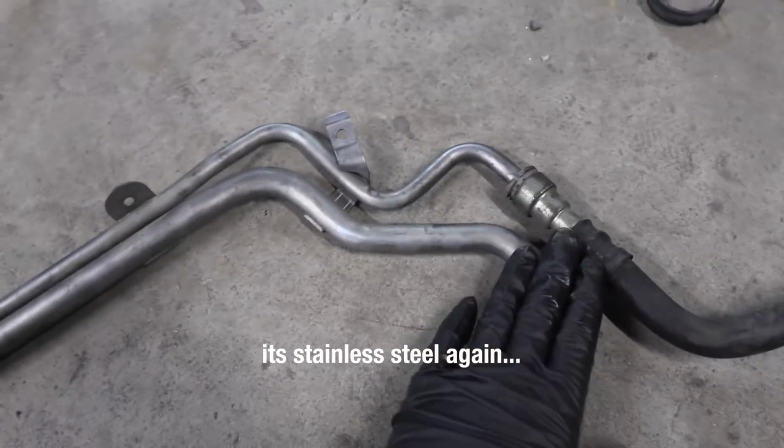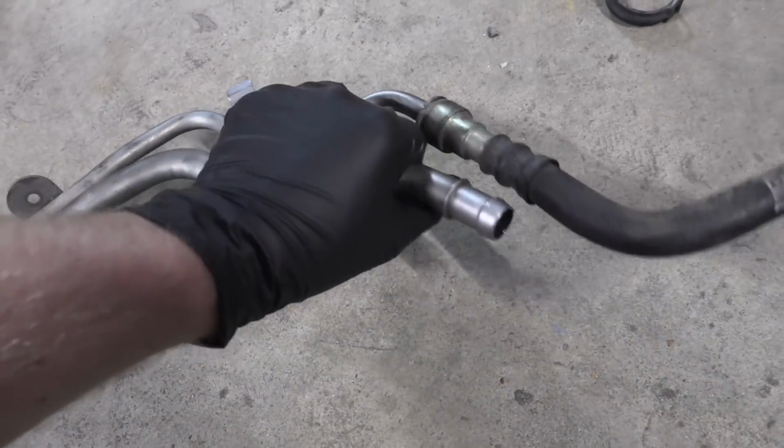So what does this mean? I'm gonna do some aluminum welding. That's right, Eric's not the only one that can weld around here. I can kind of weld.